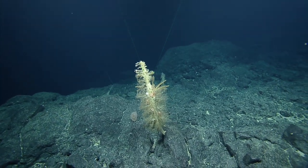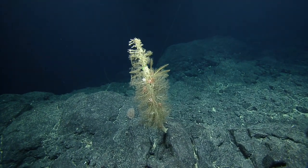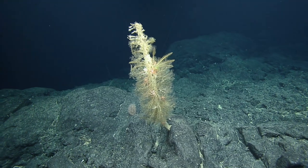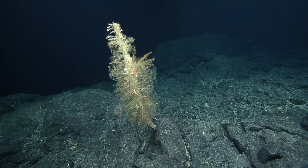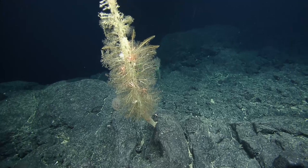Yeah. See some squat lobsters on there. Oh, yeah. Some ophiuroids. I love how they still make it useful, even if it's not alive. Anything to get into the water column. And it's still strong enough to hold all of that. Wild.